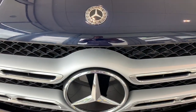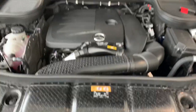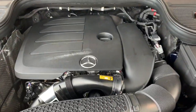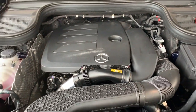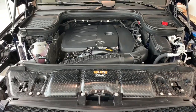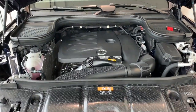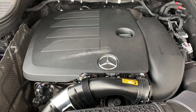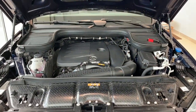Let's check out the front. Love the iconic star here. Mercedes has been building luxury SUVs for about 20 years now, so they've got certainly some experience under their belt when it comes to the luxury SUV market. Inside here, you've got a 2-liter 4-cylinder turbo engine making about 255 horsepower, 272 or so foot-pounds of torque. That's good for about 19 miles per gallon in the city, 26 on the highway. You get about a combined 22 miles per gallon while you're hauling all of your 5 or up to 7 people around.